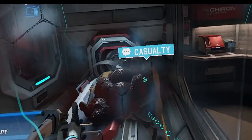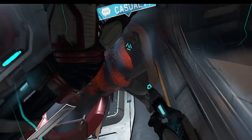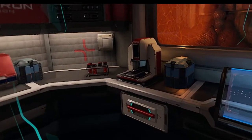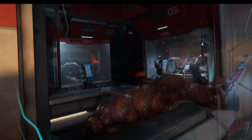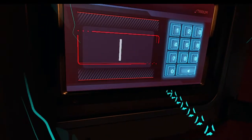Scan through. Nope. There we go. A keypad for the duct. It may provide a means to circumvent some of this biomass, if I can find the code.